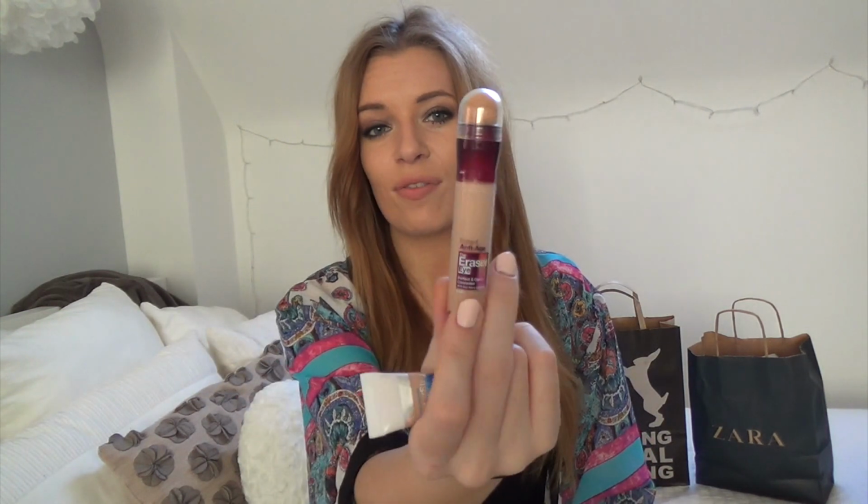The second concealer I picked up was the one that everyone has. It's the Instant, I think the Eraser Eye, the Rewind, I'm not really sure, everyone calls it different things, but it's just this concealer from Maybelline. The craziest thing, I've been looking for this colour for the longest time. Every time I go to a Boots store, they have the darker colour and not the lighter one, and I want the lightest one, and they have not had this in for I don't even know how many weeks.